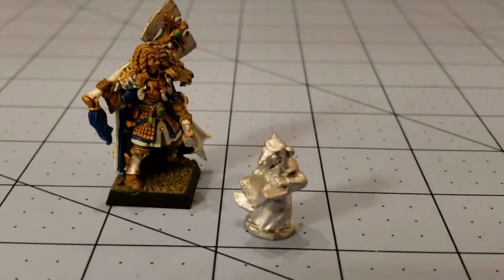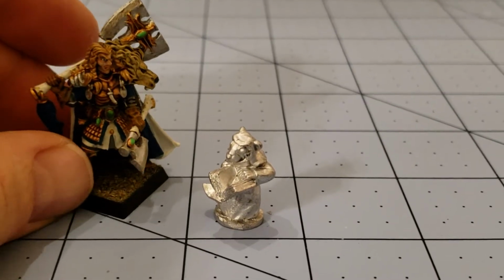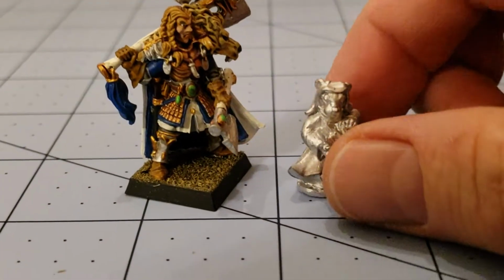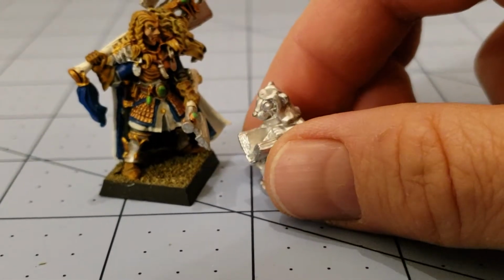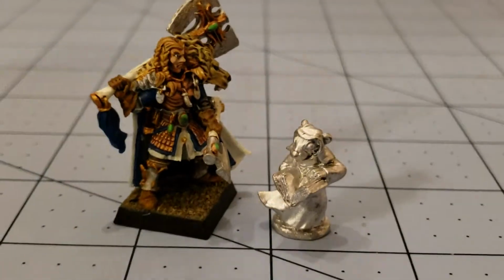Okay, so here we go. We've got our white lions of Thrace, Crace, whatever they're called. The white lion dudes from the old High Elves line here, keeping us company for a sense of scale. It was pretty typical scale. So this is our little nun, cloister mouse, I guess. Nice little sculpt. I almost think she might have been a freebie, but so you can get a sense there.